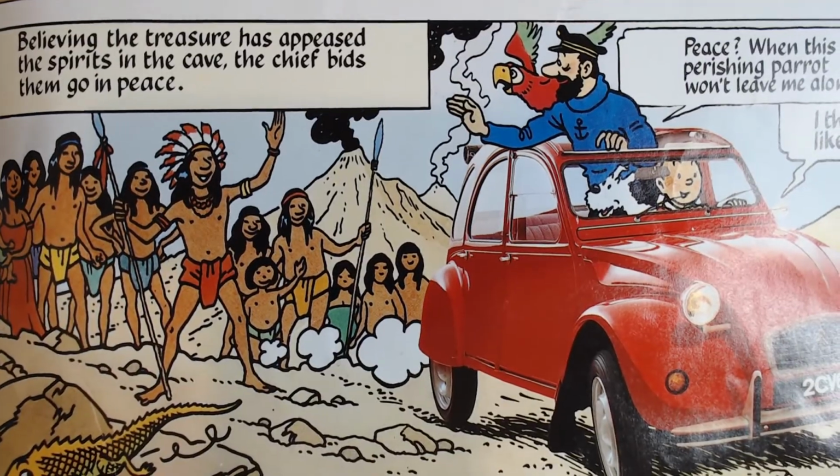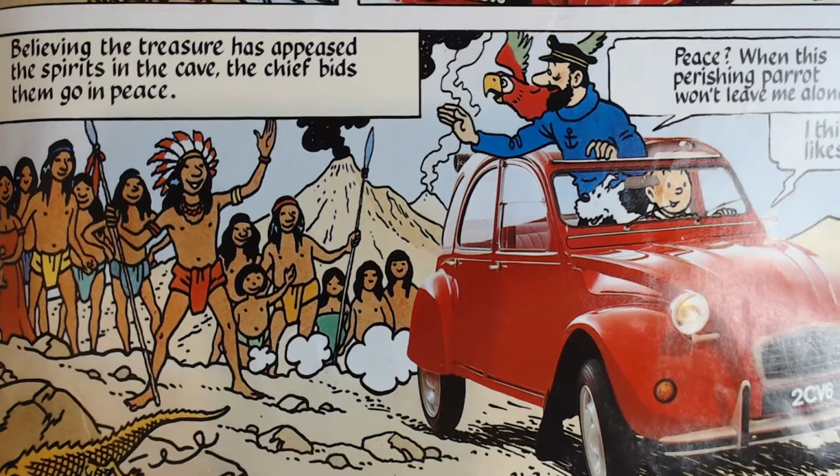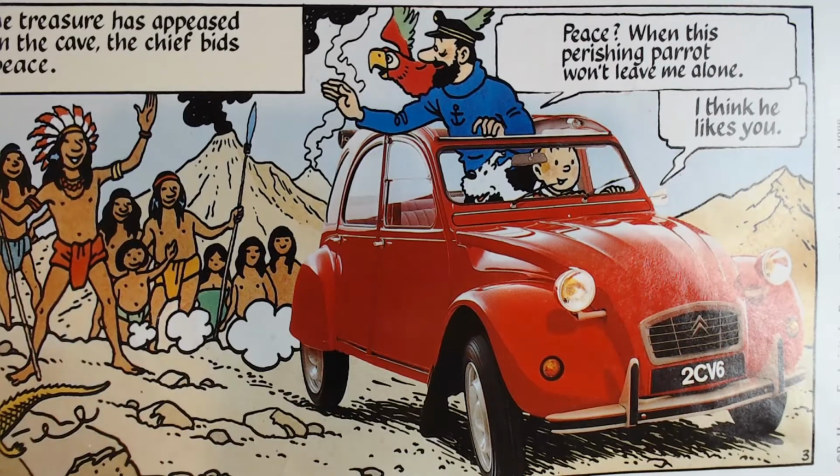Believing the treasure has appeased the spirits in the cave, the chief bids them go in peace. Peace? When this perishing parrot won't leave me alone? I think he likes you.